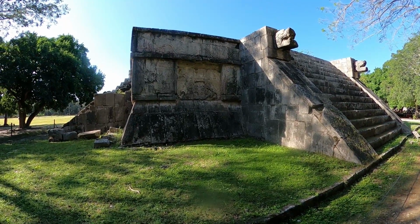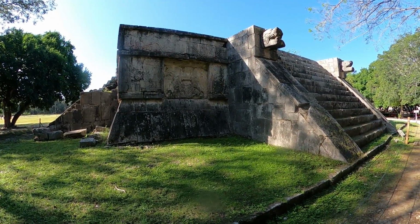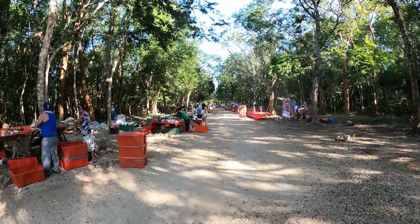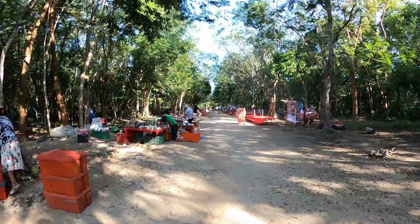So down the walkway, though, here you'll see a lot of the vendors setting up early. We got here right when it opened, so the vendors weren't set up just yet, but they're all getting set up.